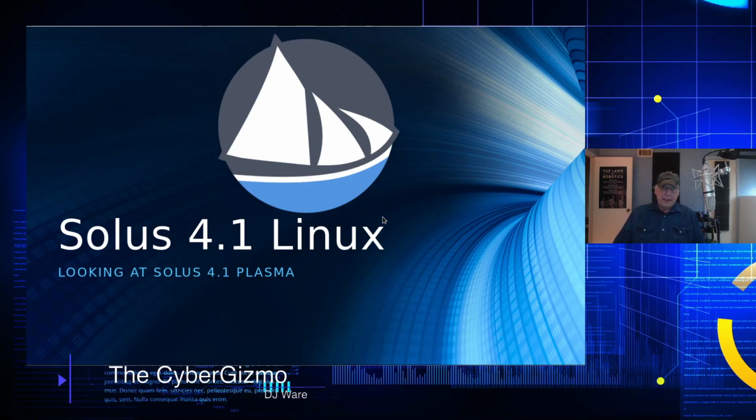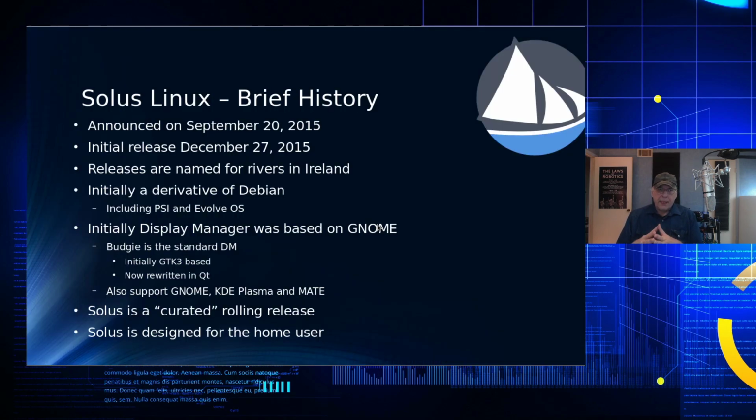So as always, Solus has a number of options for installing, and we'll cover that today. But just a brief history, as always. Solus Linux was announced initially in September 2015, and the initial release was in December of the same year, 2015. So it's relatively new. The releases are named for rivers in Ireland, and it was initially a derivative of Debian, but it included Psi and Evolve OS extensions. So it's kind of its own thing. It's not Debian, it's not Psi, it's not Evolve. Solus is its own Linux distribution, but it does have roots in those three.